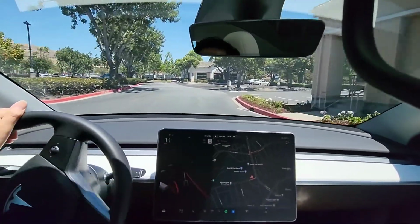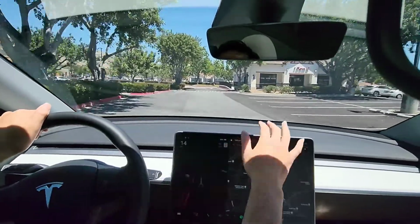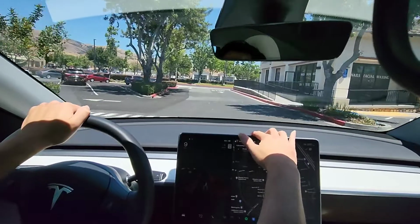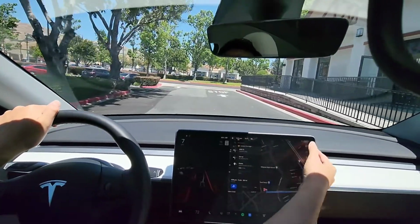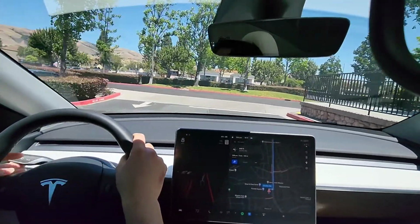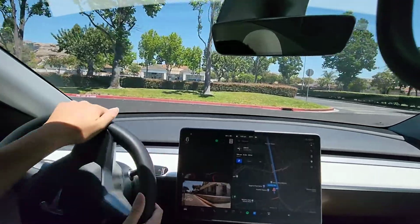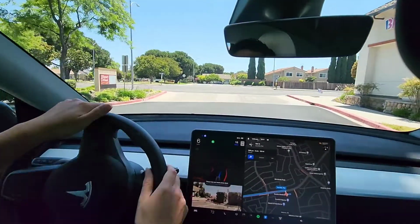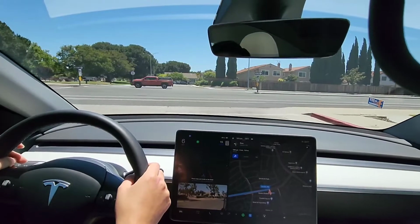I'm curious if it can do this unprotected left turn, U-turn thingamabobber. And tell it to go navigate home. Okay. Now turn left onto Jacqueline. Let's see what it does here. Can it do this? What is it going to do if I let it do this? What is it going to do?